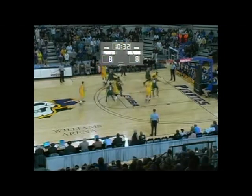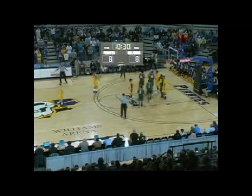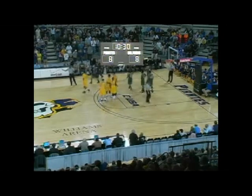Strawn with the ball on the wing. Now they get it to Darius Morrow. One big dribble up with the right hand and his shot blocked. Wow. And then a jump ball situation. Hardy at 6'5" blocks Darius Morrow's shot. Yeah, he did a nice job coming over from the weak side.